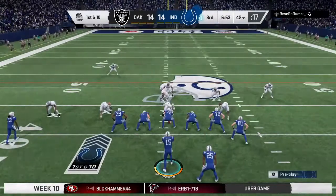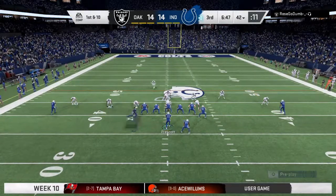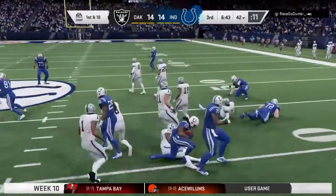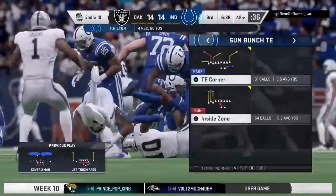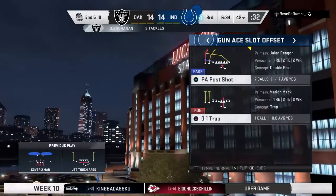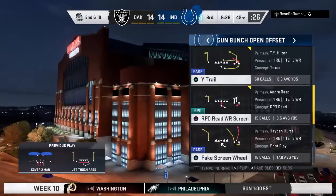At the 42-yard line. Tight dog. And nothing doing. He's immediately taken down at the line of scrimmage. Call it no gain on the play, and it'll be 2nd down. No gain on the play. 2nd and 10 at the 42-yard line.